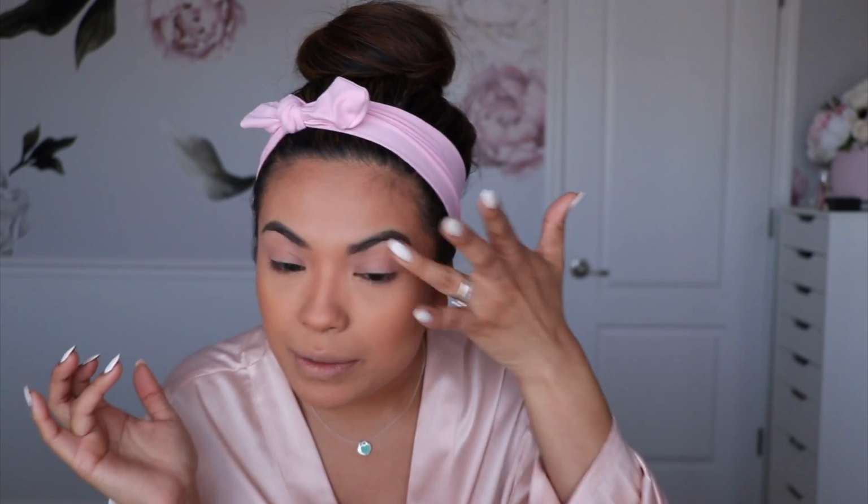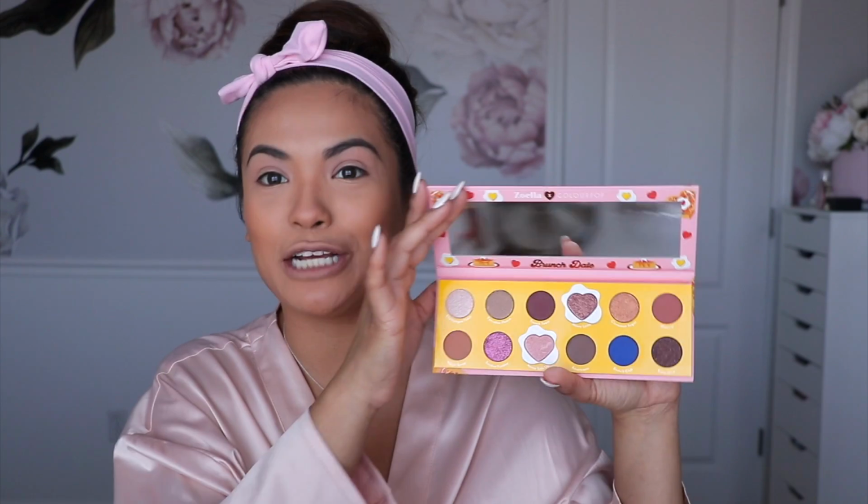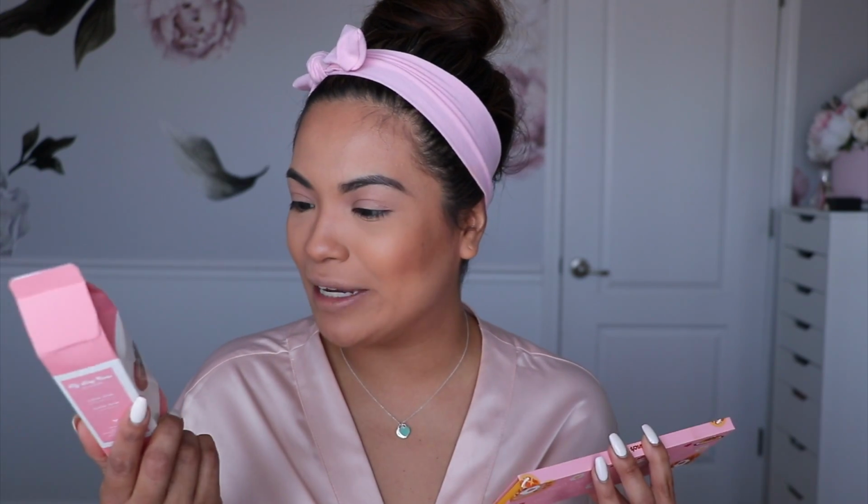I went ahead and primed my eyebrows already, and I'm going to be using this palette right here. It is the Zoella and ColourPop collaboration, and it is a brunch date theme. It is so cute, so adorable. Let me show you guys the lip bundle. It looks like a little milk carton. It has the lip liner and the liquid matte lipstick inside. ColourPop has some of my favorite liquid matte lipsticks, and this is just so adorable. I had to get it.